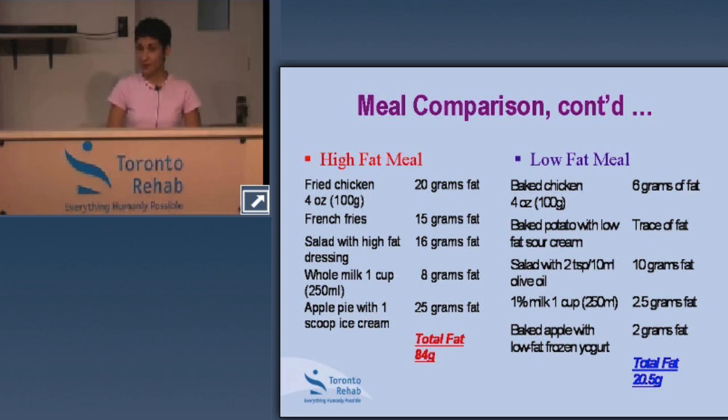Switching to 1% milk as opposed to whole milk brings the fat content down to 2.5 grams. And for dessert, if you were to have a baked apple with 1 scoop of low-fat frozen yogurt, you're getting 2 grams of fat as opposed to 25 in the previous example. So your total for this meal now is less than 21 grams of fat, which still keeps you within the recommendations for keeping fat intake to a minimum. So hopefully, this is an example of a way of eating that you can live with or at least work toward.